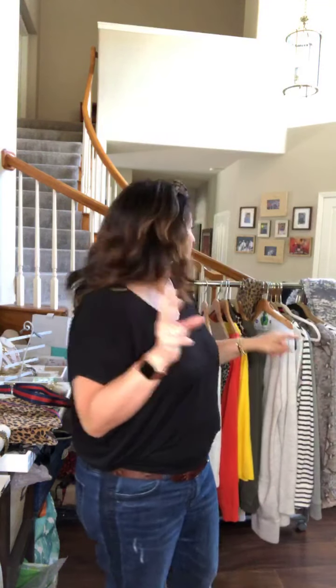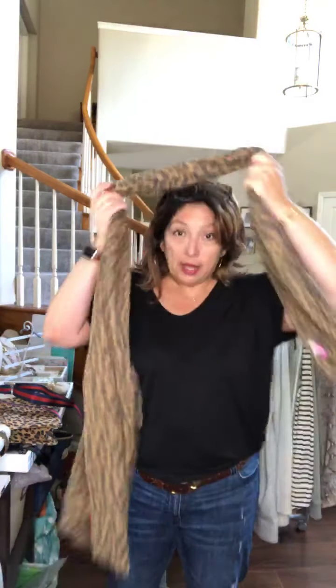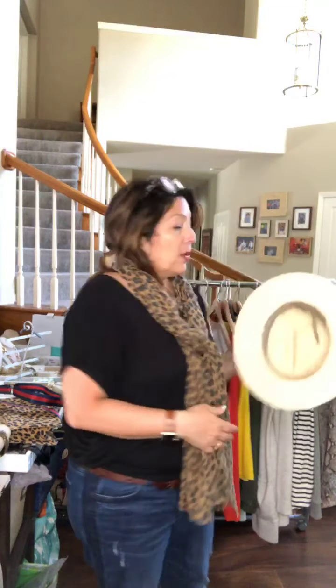Oh, two last ones. I have my scarf from yesterday. I could definitely add this and that changes the look. My new hat is an accessory. Adding the hat changes the look. What you want to do is change the focal point. When you add jewelry, when you add a scarf, when you add a hat, people are looking at the accessory, not at you.